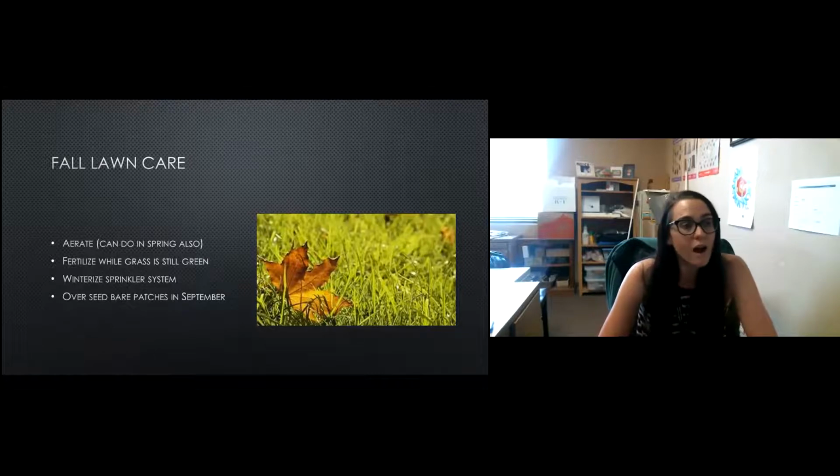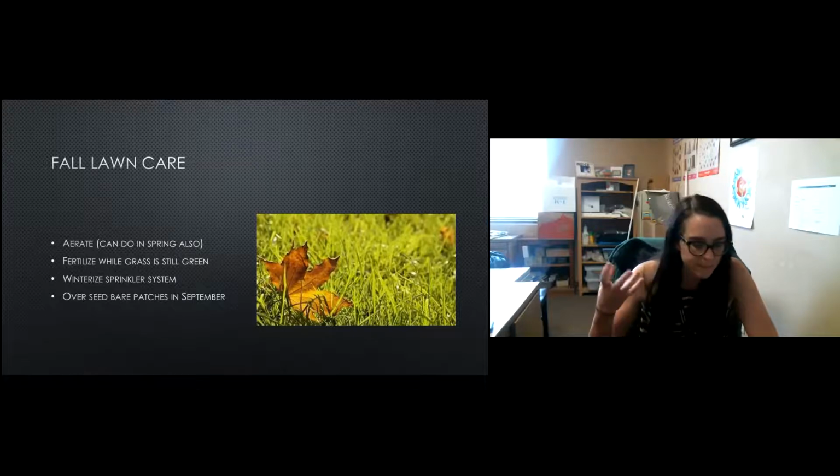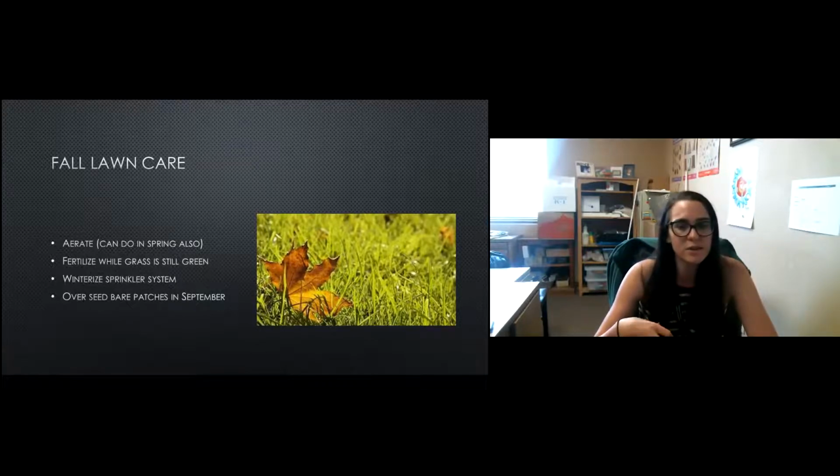Fall lawn care: aerating, core aerating, especially if you have lawn issues. You can also do that in the spring, or you can do both. It's a really good thing to do to introduce some oxygen into your soil and to create some relief from any compaction that's been going on. So core aerating is really great for your lawn, and it's a great time to do it.